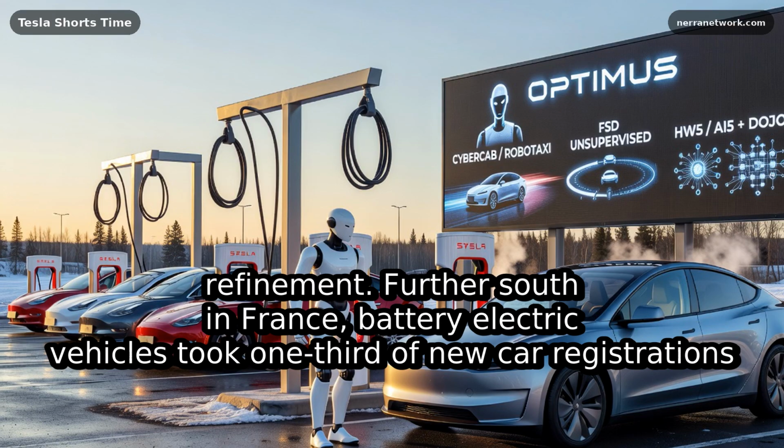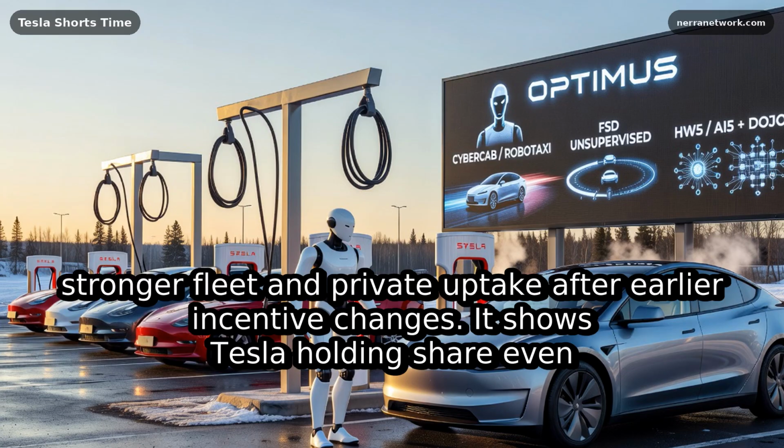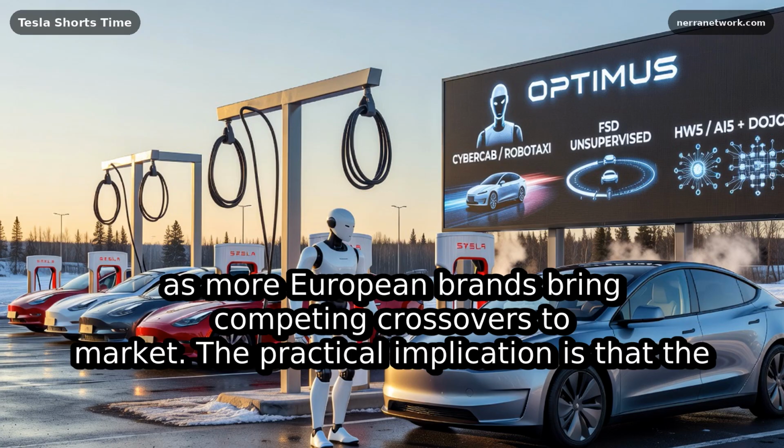Further south in France, battery electric vehicles took 1/3 of new car registrations last month, with the Model Y outselling every other single model in the segment. The result follows stronger fleet and private uptake after earlier incentive changes. It shows Tesla holding share even as more European brands bring competing crossovers to market.